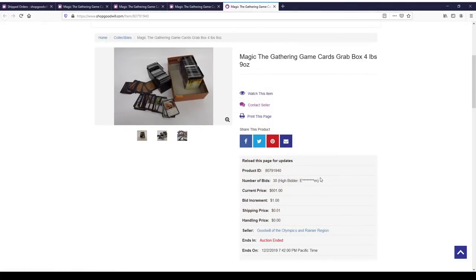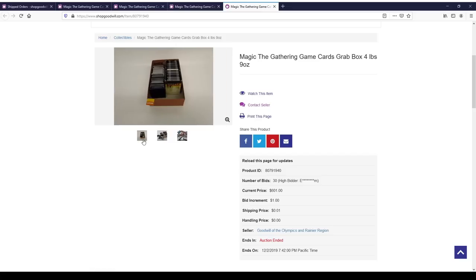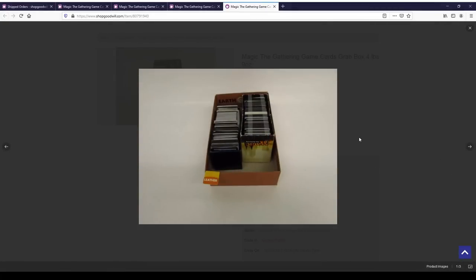This one was not won by me. It's won by E asterisk M for $601. I was prepared to go higher, and I tried, and I failed, and that's how it goes sometimes. So what did EM get?